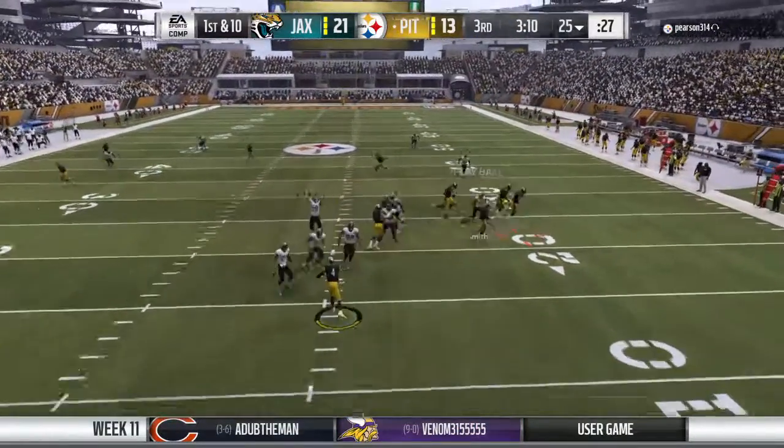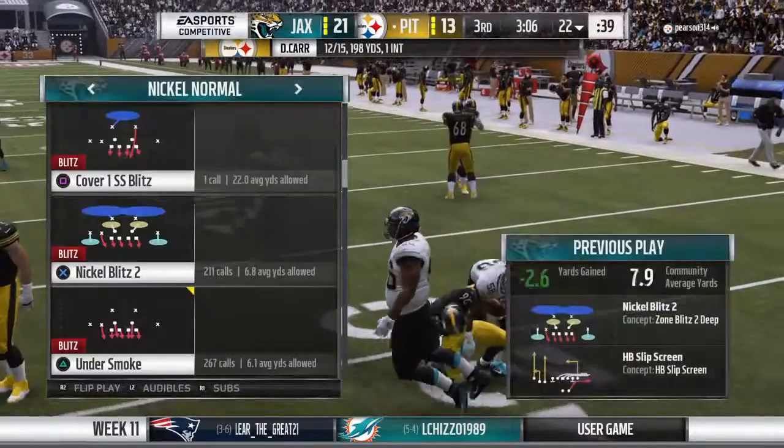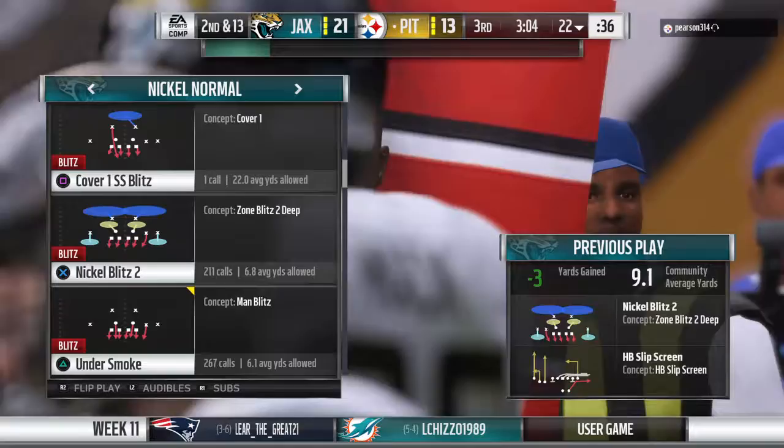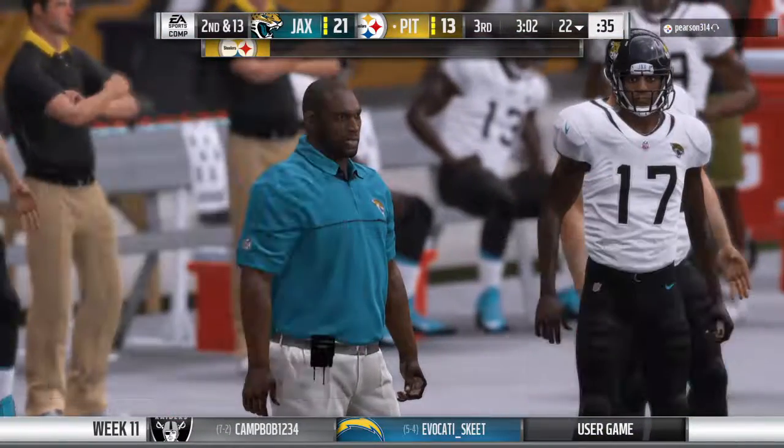Carr now on first down. And this one goes nowhere. Losing yardage back at the 22. A loss of a full 3 yards, and now it's second down.